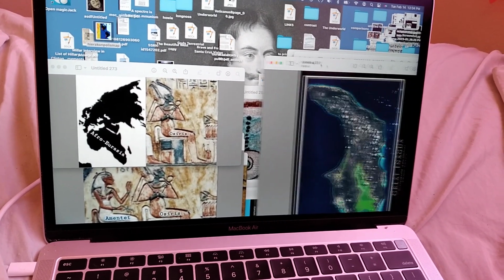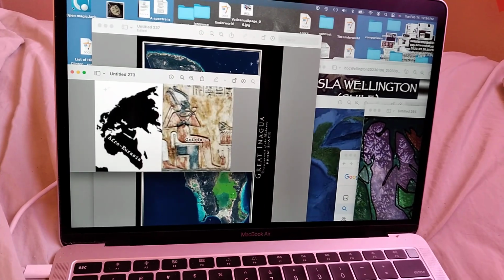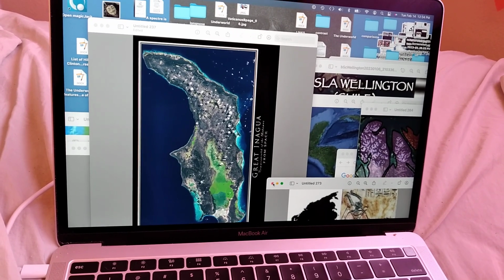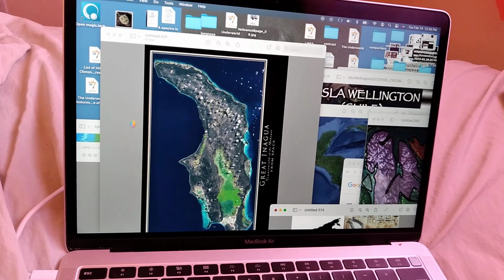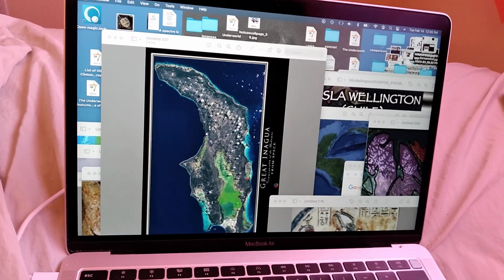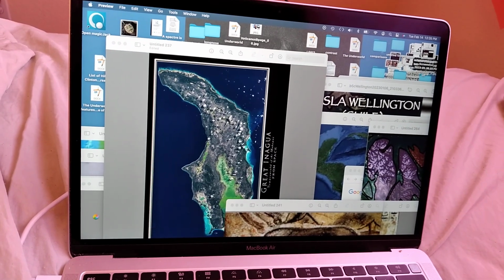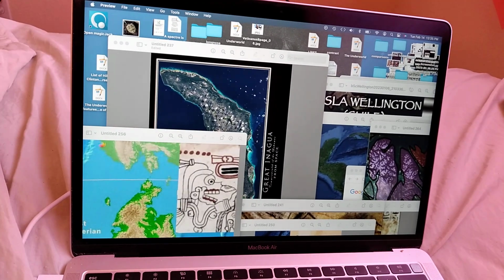Oh yeah, this is what I was gonna show for that Inagua Island. Yeah, of course it won't let me delete things because I have too much stuff open, so it's kind of like in crash mode. But is it this? No.